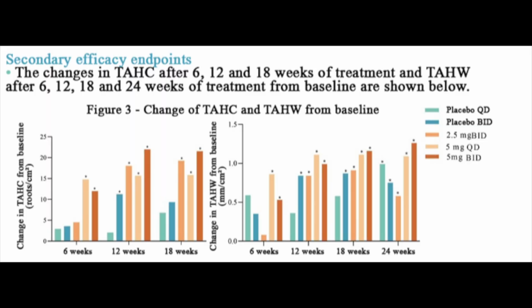Now, this is incredible news because we know that pyrilutamide is now even more efficacious than finasteride orally or topically, and this is with a different mechanism of action, which means that if you were to stack it with other hair loss treatments like Minoxidil and finasteride or dutasteride, you're very likely to see even more improvement in hair growth.